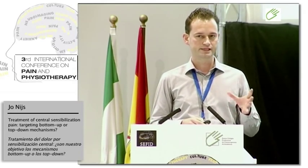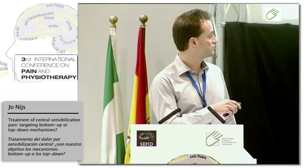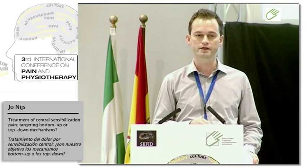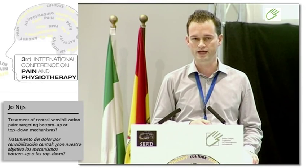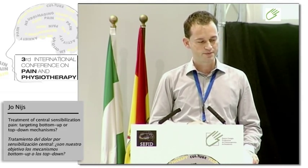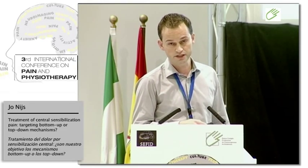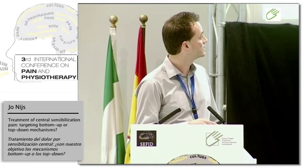This is really simple when you look at the device to be used, because it's a very cheap device, and you might still have it stored somewhere in the back of your physiotherapy practice, so don't throw it away, because it might become useful in the future. Because what they did is they combined TENS treatment with direct current stimulation. It was a small-scale study because it was a pilot study, but the findings were really astonishing.